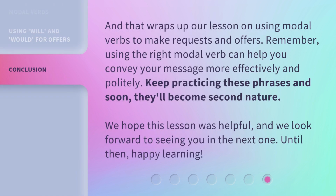And that wraps up our lesson on using modal verbs to make requests and offers. Remember, using the right modal verb can help you convey your message more effectively and politely. Keep practicing these phrases and soon, they'll become second nature.